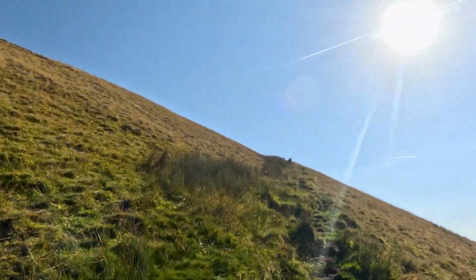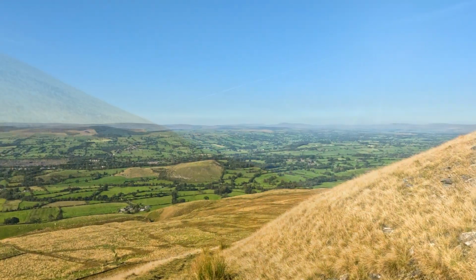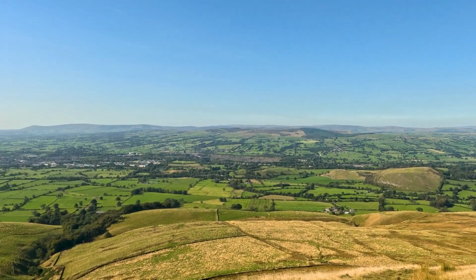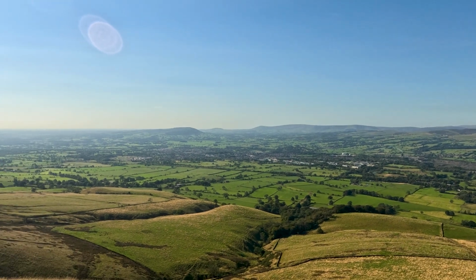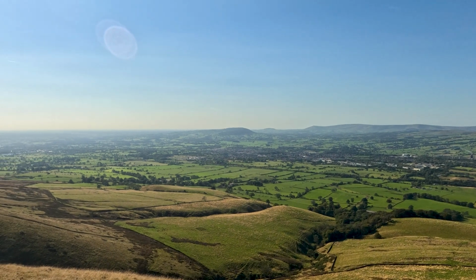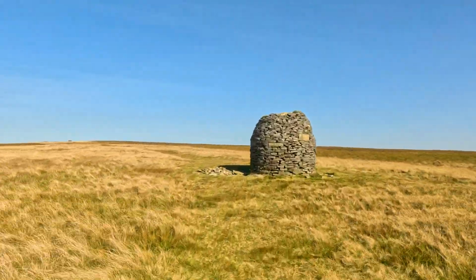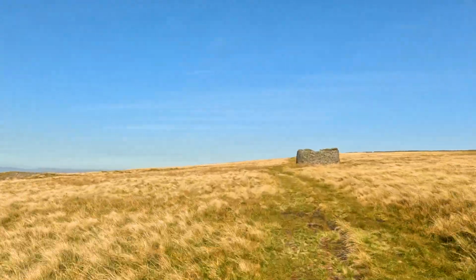After climbing up alongside Burst Clough, we then climb across Worston Moor that affords great views out across the Ribble Valley and across to the Yorkshire Three Peaks. Even Blackpool Tower is visible from here on a clear day. We continue on past the Scout Cairn and then on and past the weather shelter.